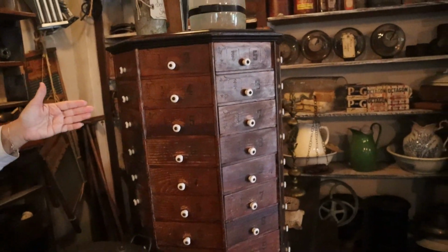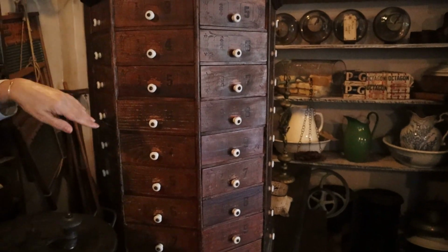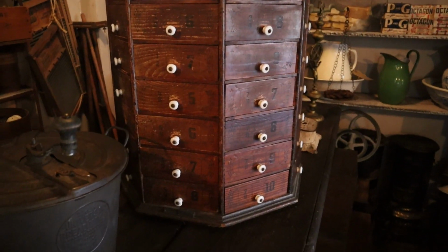Right here, this is our hardware section. Each drawer has a number. The number represents the size of the nuts and the bolts and the screws within. So that's all I know about hardware.